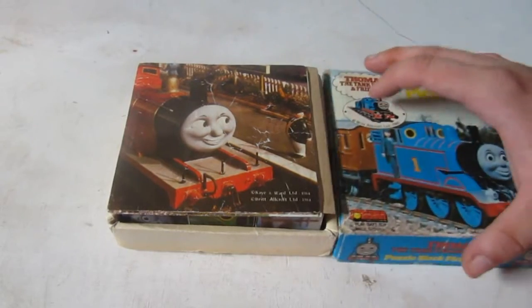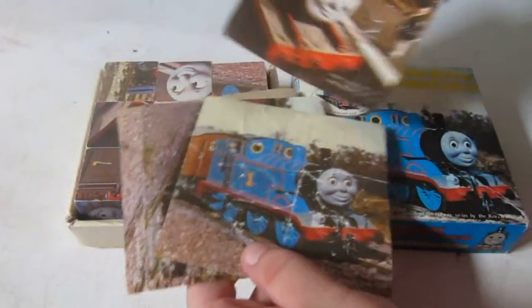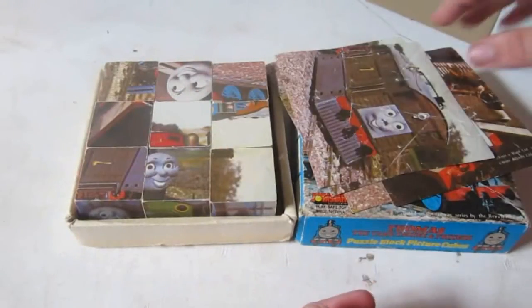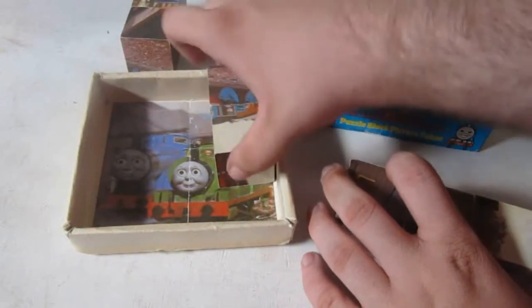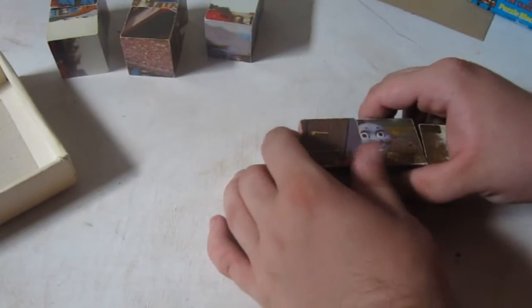Inside you have these photos of what each picture cube should look like. These have been a bit creased, but that's a bit of cardboard. But they're still fine, really. There's only 4 there, and apparently there should be 6. Is there any more? I think the final 2 might be under here. Oh no, there's only 1 there. We're missing 1, but never mind. Let's have a look, shall we?